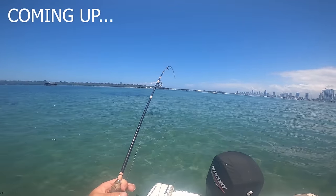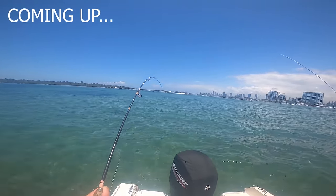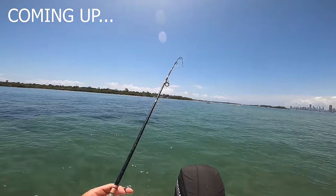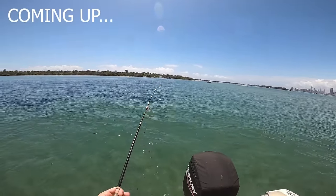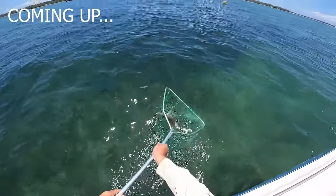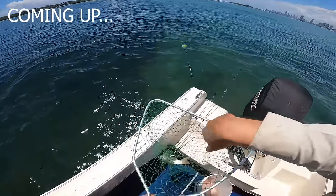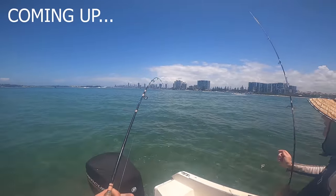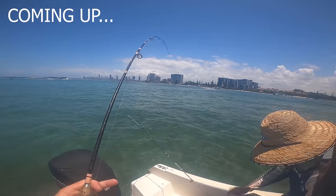Good fish. Good fish. This one will be a whiting, I think. Holy. That'll be one. Lift him a bit. Horse. Horse whiting. 40 centimetres of Broadwater beauty. Might be a big flatty. This might be the big flatty you just talked about.